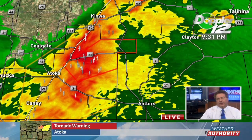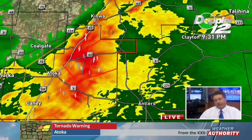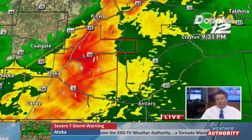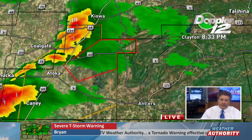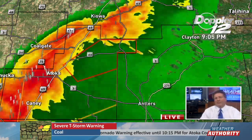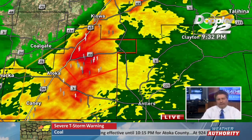This is one of the tough things about tornado warnings, and it's where our science is, folks. We're kind of out in a remote area here. We don't have anybody that has confirmed this to be an actual on-the-ground tornado, but we do know that there's very strong winds in this storm that might produce tornado-like damage, even if there's not a tornado in there.